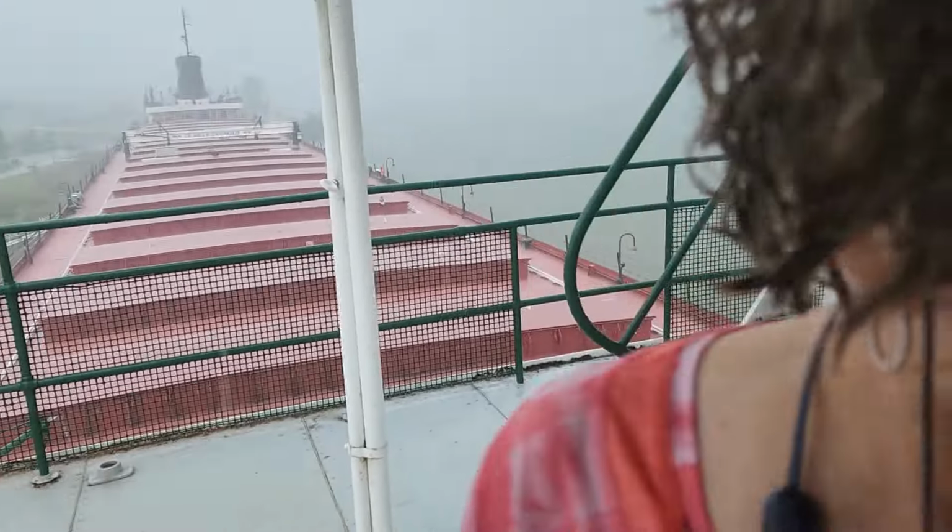Hey, I got the umbrella here. Which way are we supposed to go from here? Let's go around to the front. Well, it's on the other side. Let's go this way.